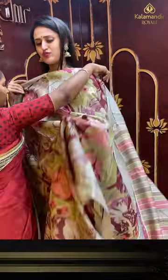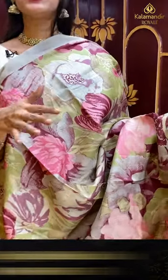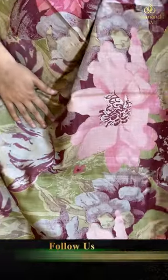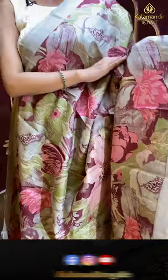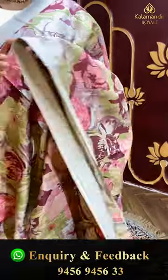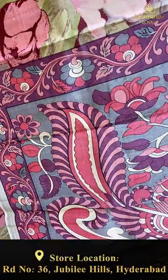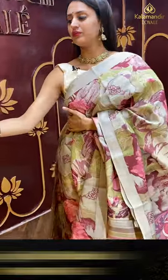So here comes another beautiful sari. If you look at the whole body, it has a floral and leaf print all over the body. Very nice and cute. And this comes with a beautiful khadi border to it. Nice and gorgeous. And the pallu has a lovely brocade pallu. Nice and lovely. And the blouse is a super cute contrast blouse.